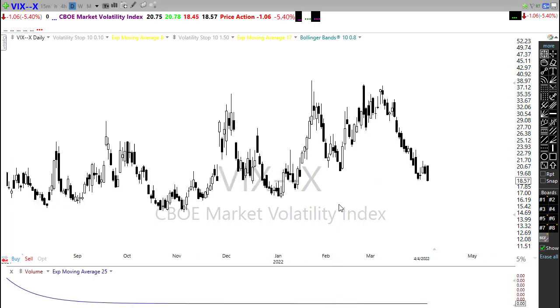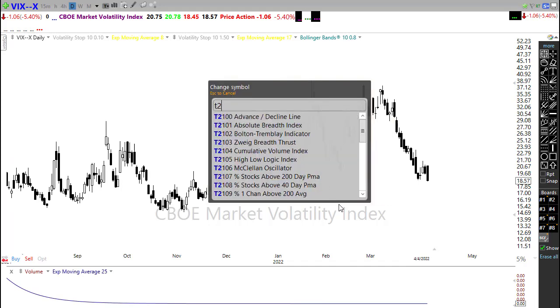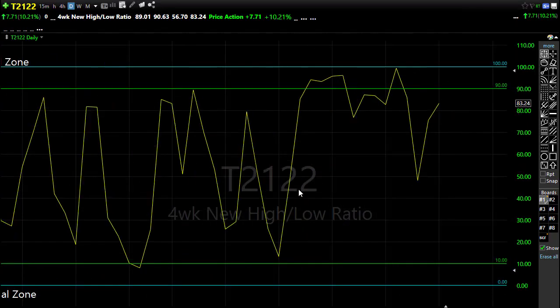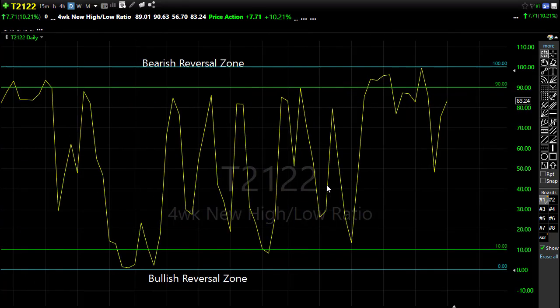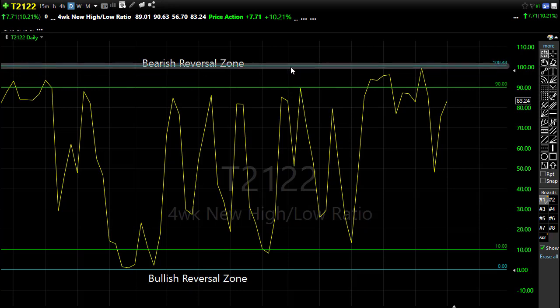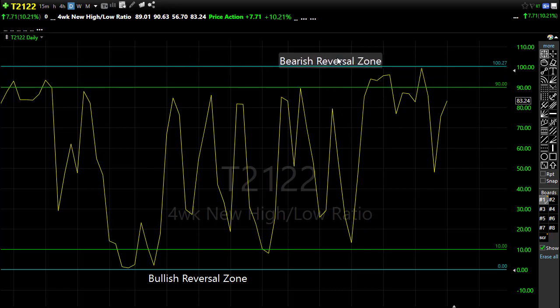So watch carefully. And then let's take a look at our T2122. Now this one still gives me a little concern. Got a little heartburn on this one, and that is that T2122 pushing back up here toward that bearish reversal zone, and a little bit of that overbought condition here in the market. I didn't mean to move that. That should be right there at 100. So watch that closely as we continue to push this back up.